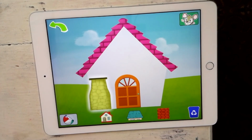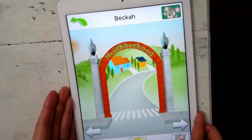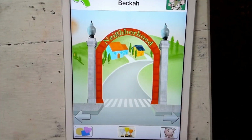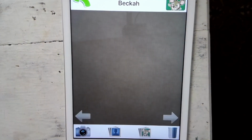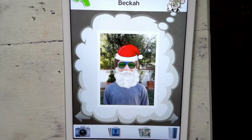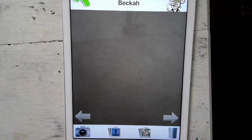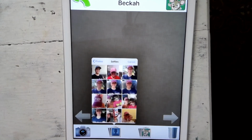I'm going to put my chimney there. That looks funny. Okay, so let's go past the neighborhood to something else. Photo fun. Photo booth lets you turn ordinary pictures into fun photos. Okay, so look, that's a demo right there. You can see. Existing photo. Okay, so let's see.